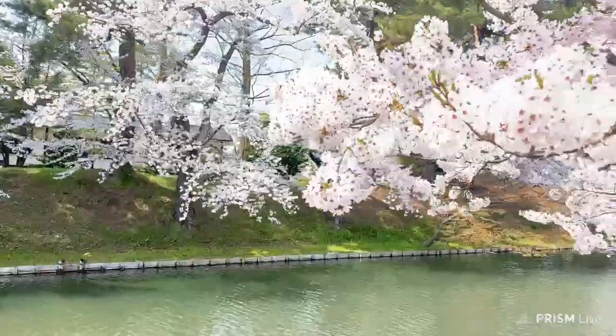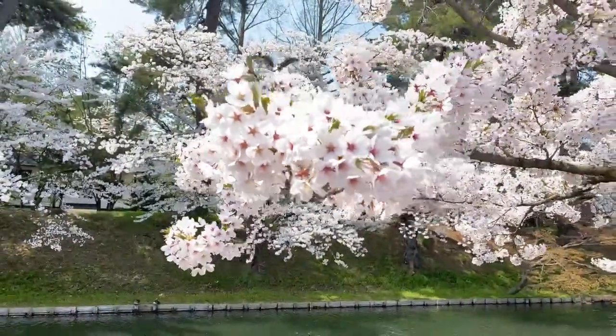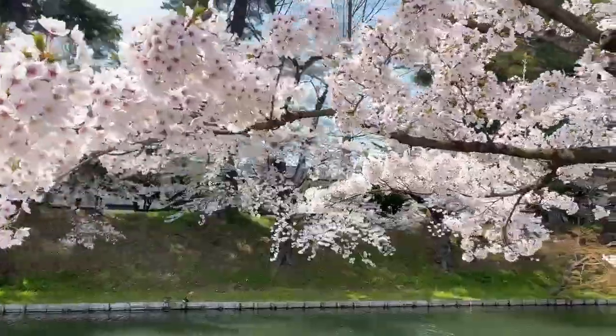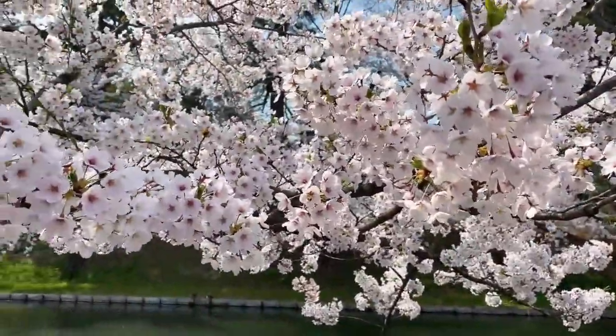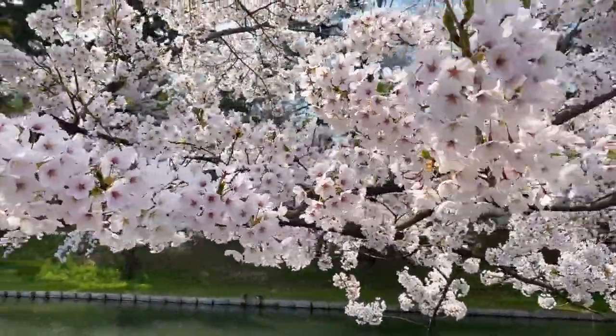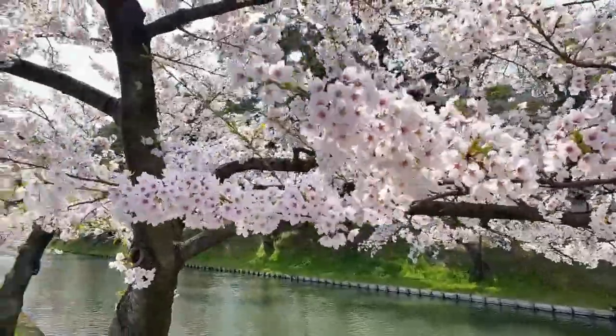So I'm thinking of doing this short tour at the Kameido Tenjin at the Fuji. I was supposed to go to the Ashikaga Flower Park, but they said no live streaming there, so I found a beautiful place in Tokyo. Yes, it is, right? So beautiful.